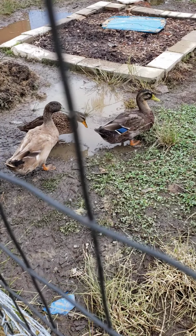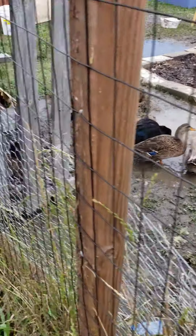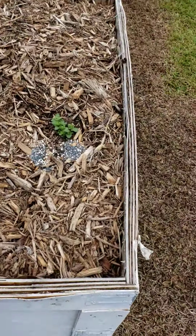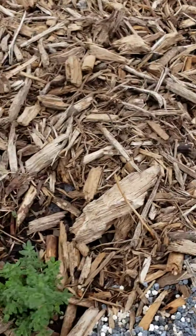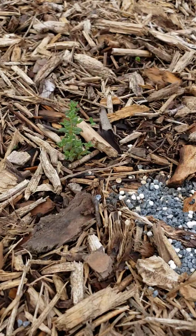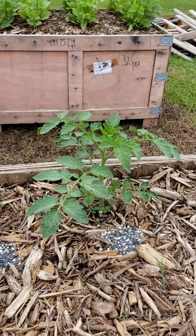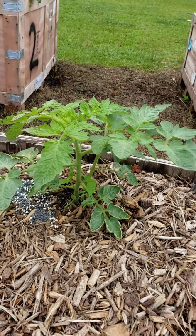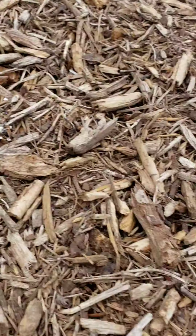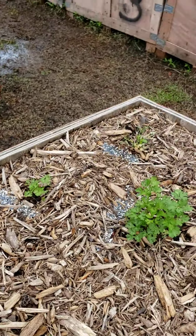Yeah, like I said, I told you the ducks are loving the excess water. This is a German thyme, oregano, black cherry tomatoes that got transplanted over here to give them more sunlight, Roma tomato, parsley. So our parsley's not doing too bad at all.